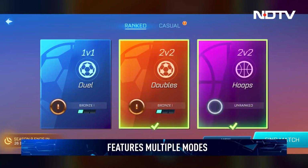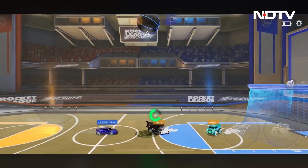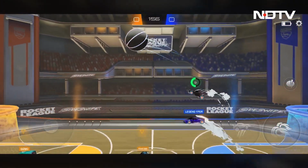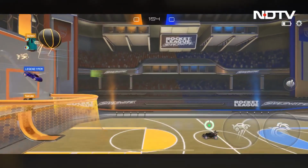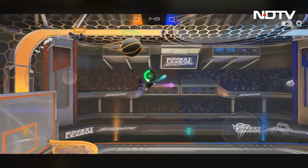Sideswipe has 3 game modes: duels, which are 1-on-1 matches, duos, which are 2-on-2 matches, and hoops. Hoops bring in the alternate mode which allows you to play basketball with cars, requiring you to drop the ball into a goal from above. This variation in gameplay makes it even more dynamic.